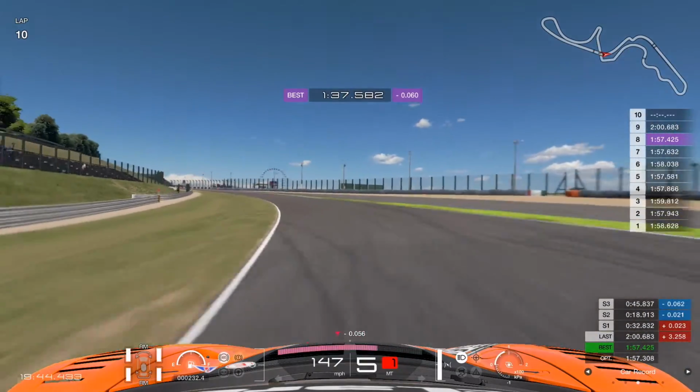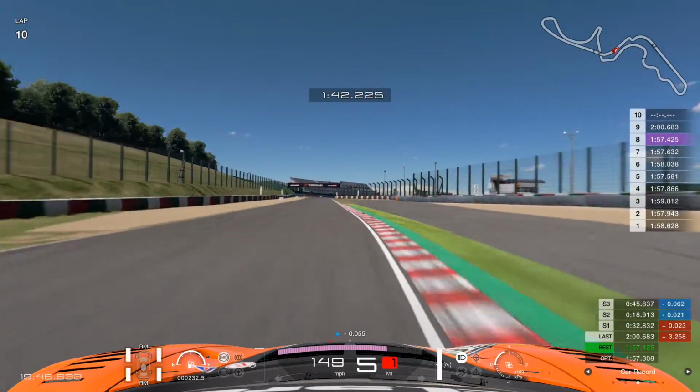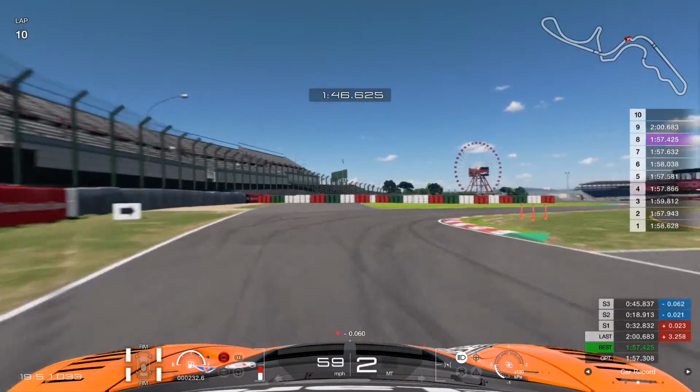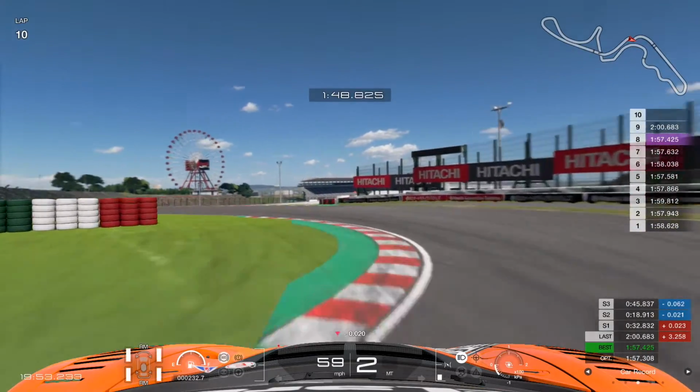Happy days, absolutely pushing the limits there. Through we go as we head towards the Casio Triangle. Hit the brakes, try and get it stopped as best as we can, and just run a little bit deep there, nothing huge though.